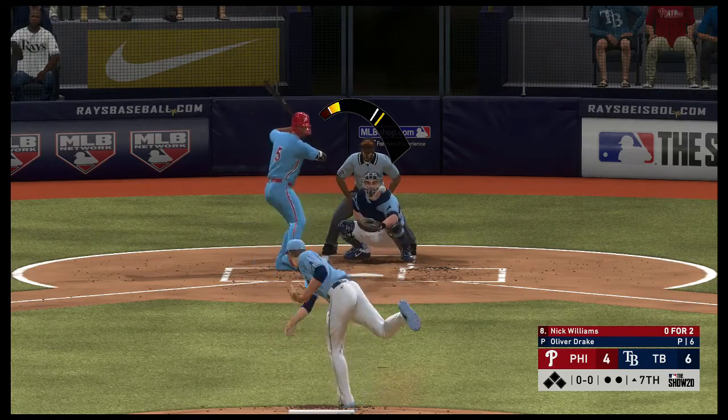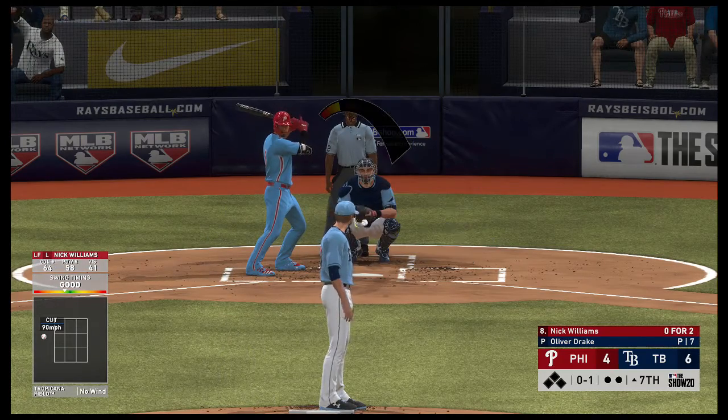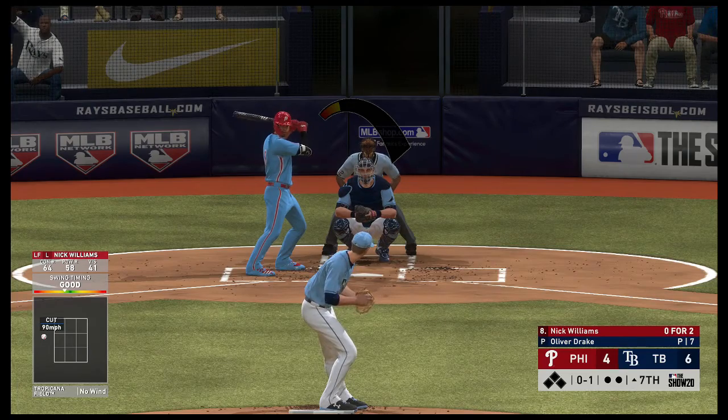First offering on its way. Tried to check it, and it's 0-1. Drake was born in Massachusetts. He throws a splitter, a four-seam fastball, and a cutter.